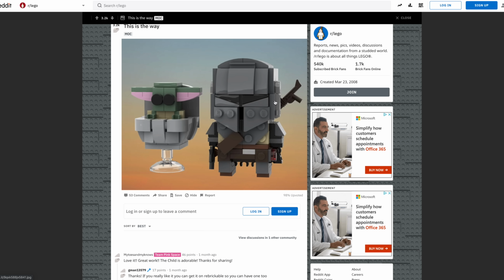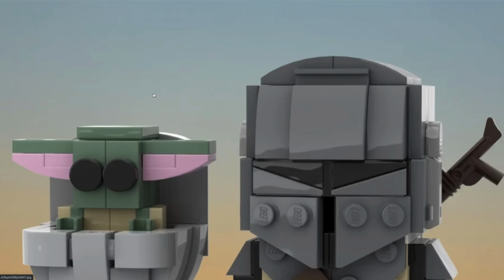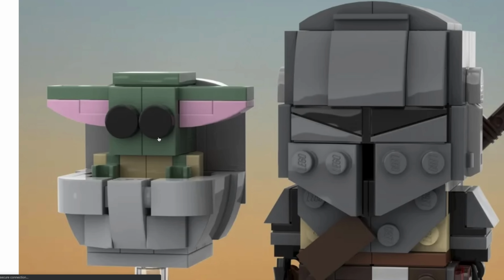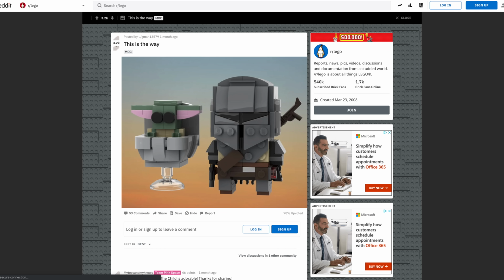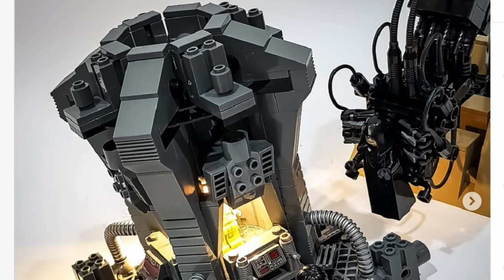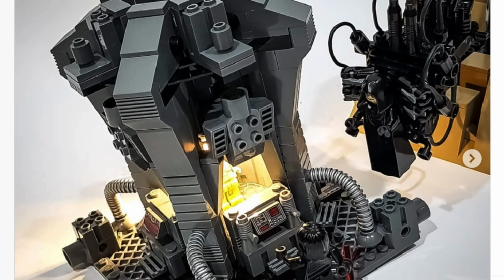But this does look really good. And of course the Baby Yoda I think is going to be really hard for LEGO to do well. I just think it's really a small thing, and it's going to be hard for them to recreate the cuteness, and I think this MOC maker might have had the same trouble there. It's just hard to recreate that, but still very good brickheads, and I'm hoping to see something similar to that in LEGO form. Next up from Henry on Instagram, we have Palpatine's cloning center from Exegol from Episode 9.